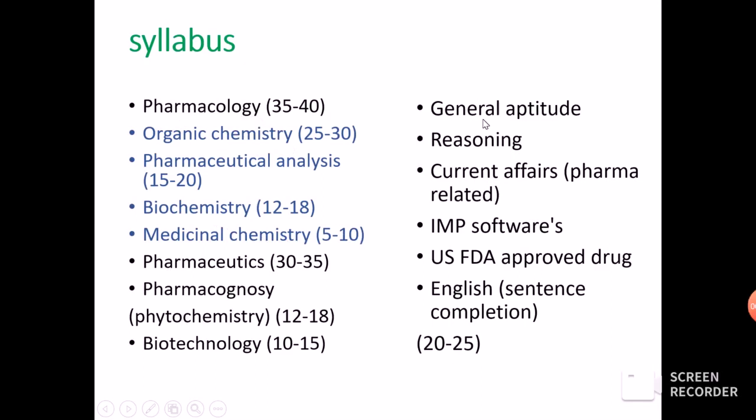Then general aptitude, reasoning, pharma related current affairs, and important software, meaning software used in the research area, they can ask a question on that. Then recently US FDA approved drugs, then English sentence completion, they can ask 20 to 25 questions.